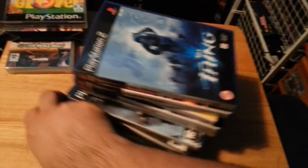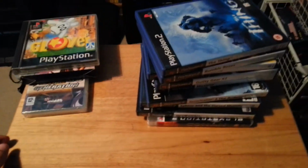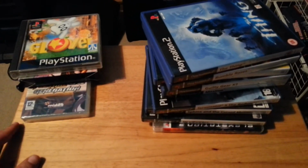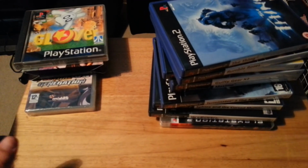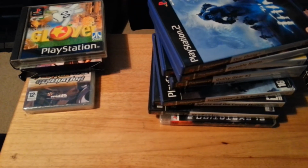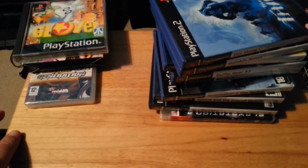That's it guys. Those are my pickups for the last few weeks. Not a lot of big stuff, just trying to save the pennies now, so I'm budgeting. All these games, for the most part, didn't cost more than £5 each, so just trying to save a little bit of money as well.